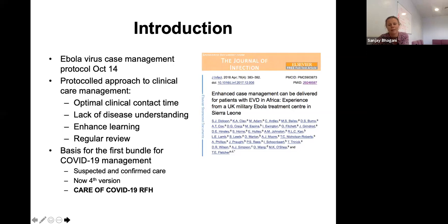So this was the basis of some of my thinking about how we'd manage patients coming through the door of the Royal Free, particularly if we had large cohorts of patients. I sat with one of my colleagues, Rachel Moores, and we started the first bundles. The initial bundles were produced to look at suspected and confirmed cases and to manage their care. We're now on the fourth version of the bundle, which I've named Care of COVID-19 Royal Free Hospital. The versions have gone through 3 or 4 different changes as we learn more about the disease, both locally, nationally, and internationally, as more publications have come through.